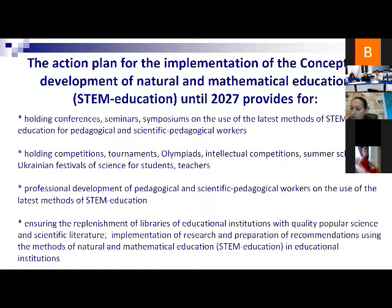And in order to promote and advance the introduction of STEM education in Ukraine, in 2015 a Department of STEM Education was established at the State Scientific Institution Institute of Education Content Modernization. And now I want to introduce my colleague Irina Vasilenko, who will present your resources and activities for STEM education. Thank you for your attention.